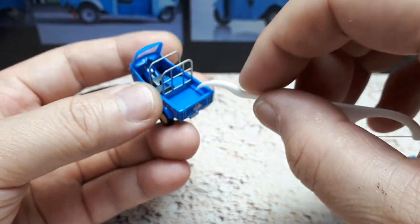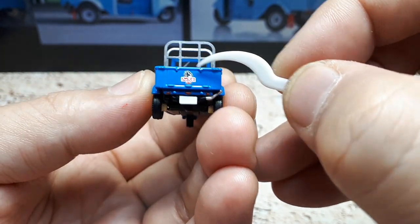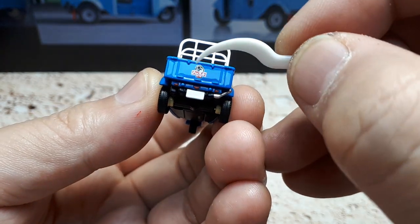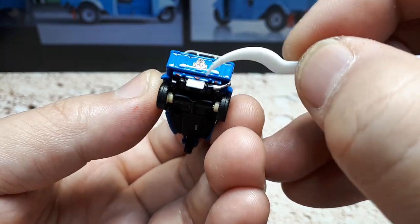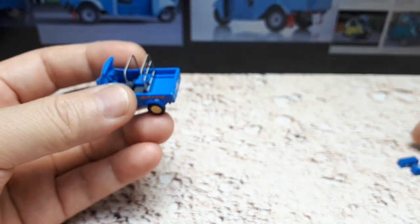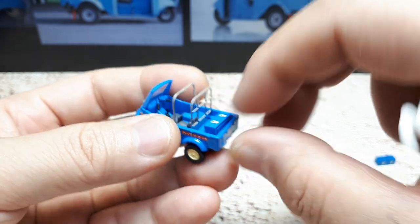Nice ribbing in the, I guess, tailgate pickup area. Tie downs and stuff indicated on the side. Hinges here for that to flip down. Brake lights, and then a blank license plate. So let's see, let's pop in some sodas or milk or whatever this stuff is.